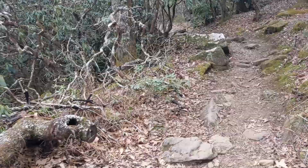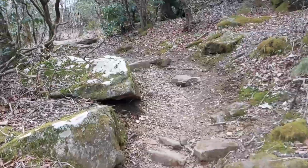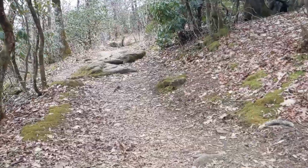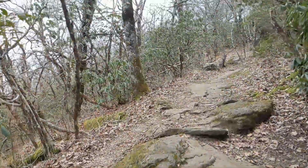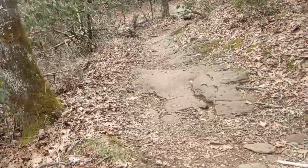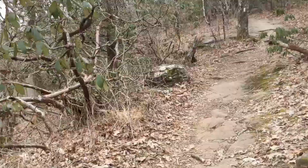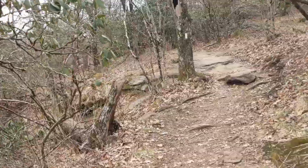Man, it is truly beautiful up here. Just stopped and had lunch on that big rock just below the peak. I was worried that there might be people up here, and there was nobody there, so it was a nice place to have lunch in solitude.